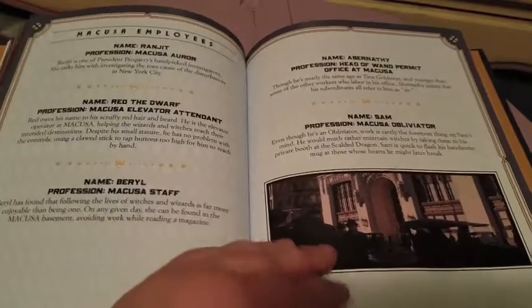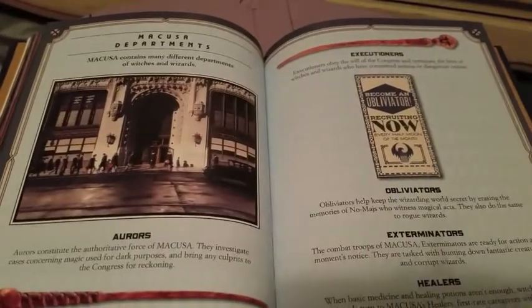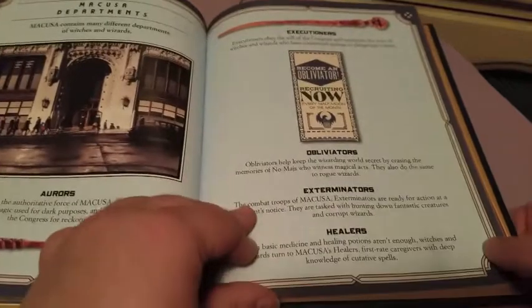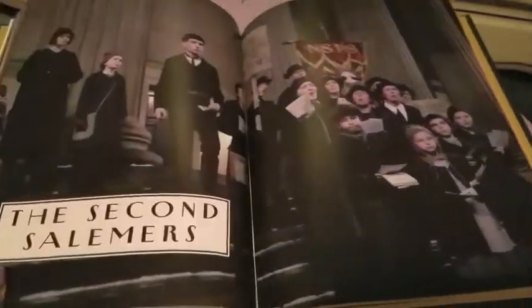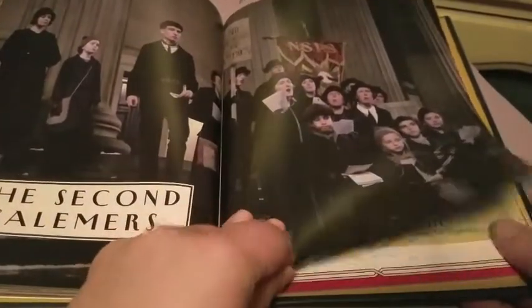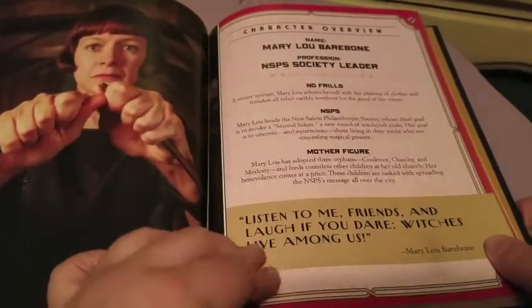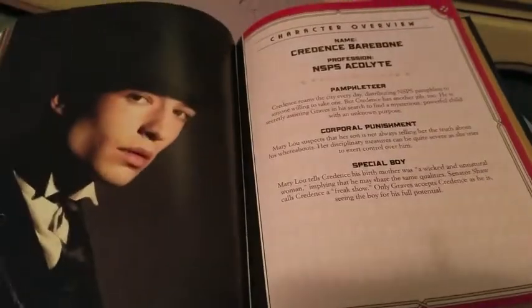Here's a bunch of MACUSA employees who they don't have pictures of, they just have their names. Here's a little primer on each of the professions. Okay, so here's the second Salemers. There is Mary Lou, Credence.